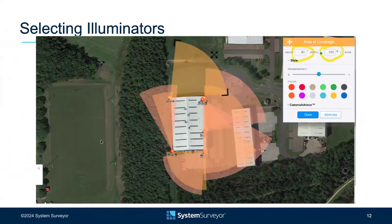So as Maureen mentioned, we're going to get into the live demo, but I just wanted to go through how the choices are made, with 3 quick slides. So we're going to show you how we tried to make it as easy as possible to choose the correct Raytec illuminator to properly illuminate the camera's area of coverage.